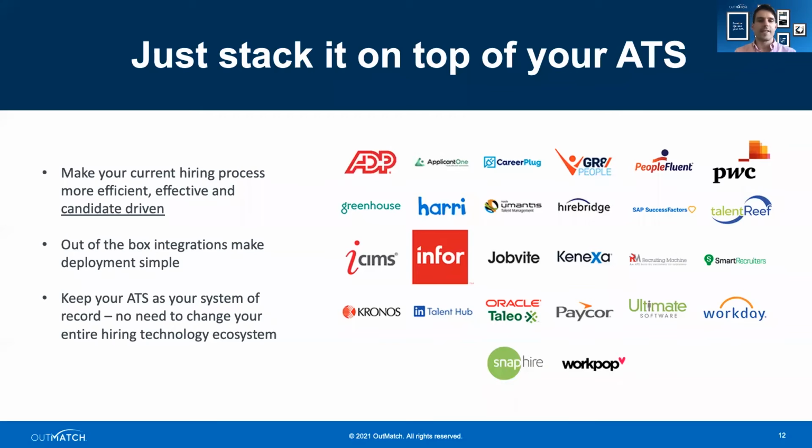The hiring experience stack can be easily integrated with your ATS to optimize efficiency and to allow you to more quickly adapt your processes to the changing landscape. Many organizations are deploying the hiring experience stack to address gaps in their ATS and to increase the agility of their TA function.